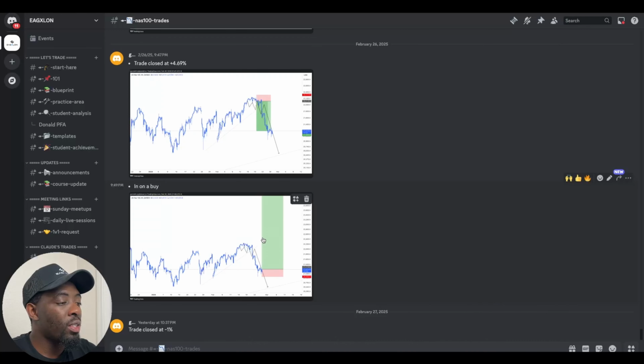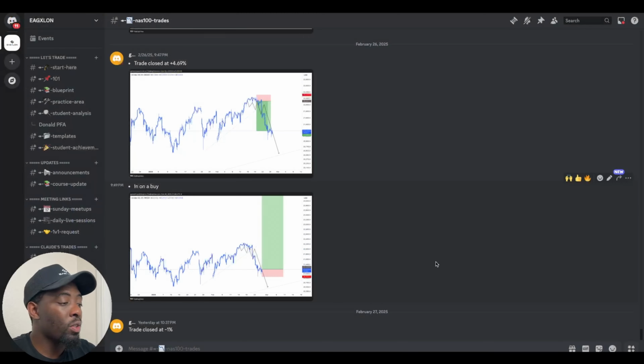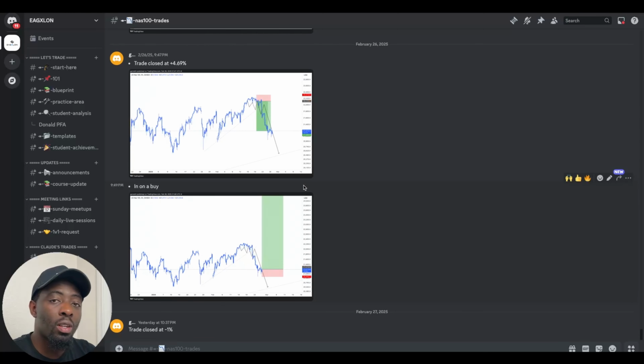And then I tried doing a buy after closing the sells. I tried the buys here and this took me out. So I had a -1 on this buy. So for the sells, I had plus 4.69, and for the buys, I had -1. So give or take, I made almost 3.69% on the NAS trade.